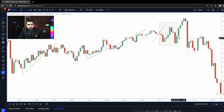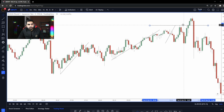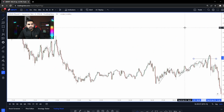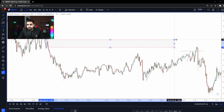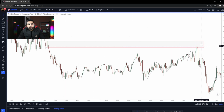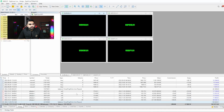But as the test failed, it invalidated this V formation, so it means there can be a big spike to the upside. So we are gonna wait for the market to see how we will react, and that is what he did exactly. He waited until the market came to that supply zone right here, and the moment we got a rejection, he placed his first entry from here. Let me show you the exact trade as well.